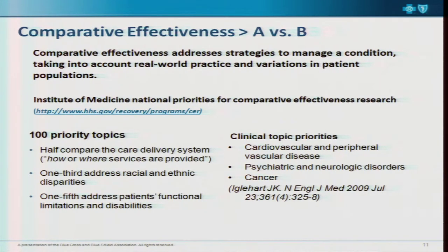Now, this is side by side with the usual suspects for evaluation in our healthcare system, where the large utilization, the large populations, the big issues are cardiovascular disease, psychiatric and neurologic disorders, cancer and others. But I find it very telling that it wasn't just about these clinical conditions. It was about the setting of treatment. It was about disparities. It was about function.